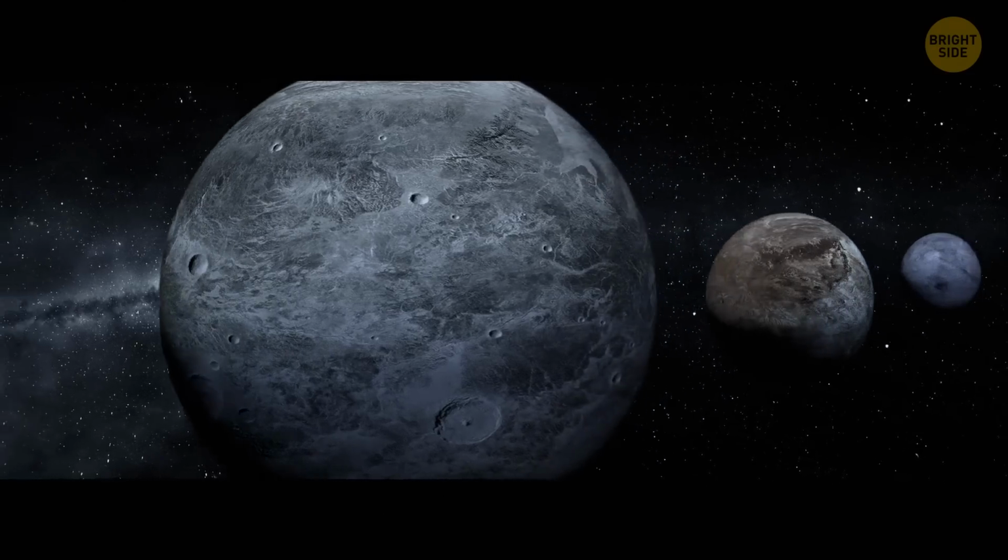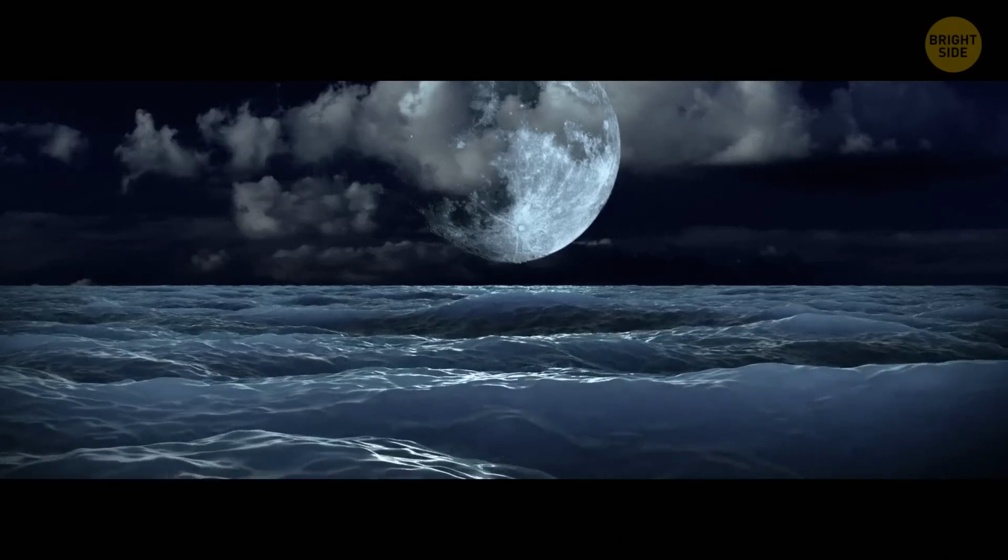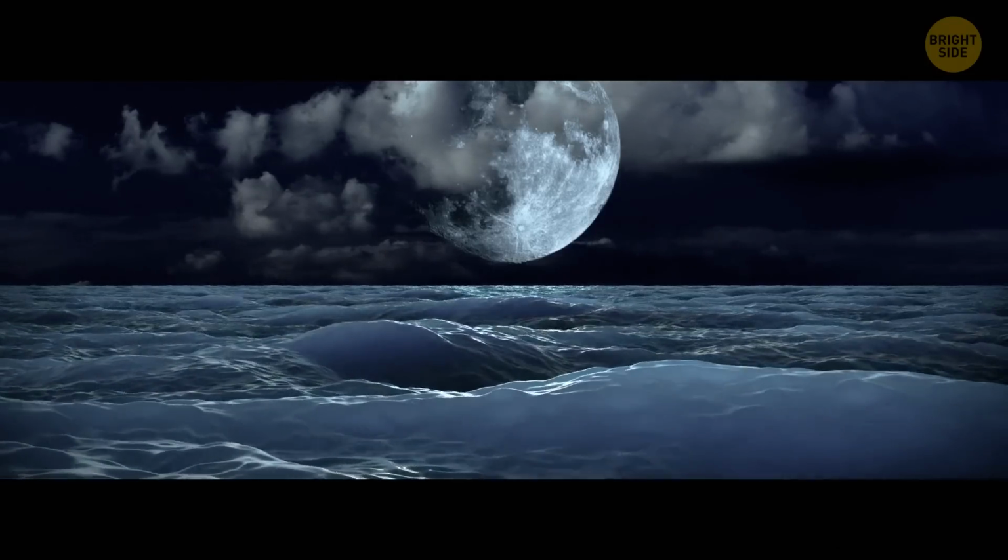But it's too soon to be hyped about possible life on such planets. Liquid water is only one of many things that have to come together for life to appear on a planet.